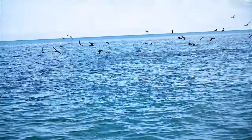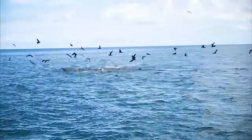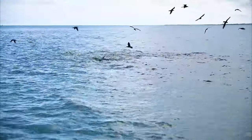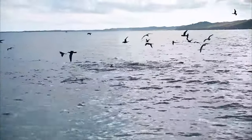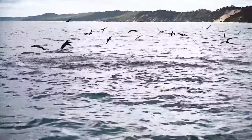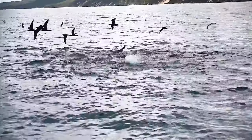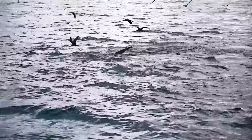Absolutely crazy guys, these sharks. They're not moving quickly, but they are absolutely destroying this little bait ball. These sharks are pretty much running into each other. Oh! Oh, I don't know if I should be standing up here, but check this out.